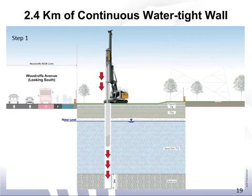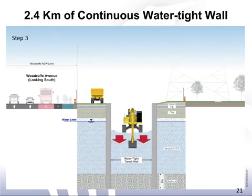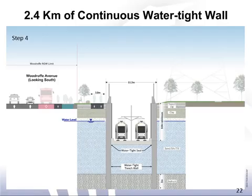This operation is completed for the entire length of one wall and then the other, followed by excavating the area in between the walls. A permanent concrete base slab is then anchored to both walls, forming a watertight unit to support the LRT rail tracks. Precast panels will cover the tunnel walls, and the LRT tracks will then be installed. Construction would likely take a minimum of 3 years.